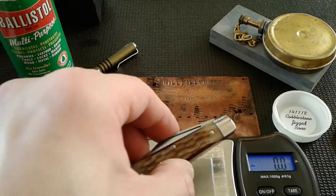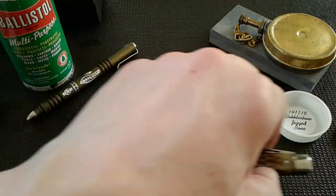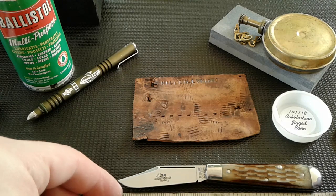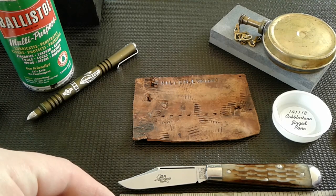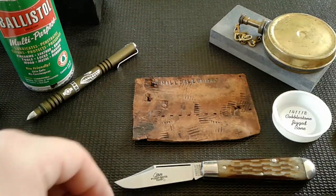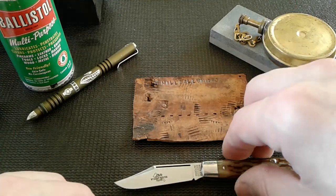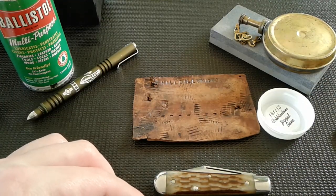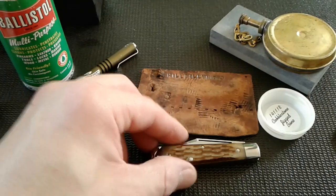Very nice little knife. So here it is at 43.1 grams. Get you the size here. Let's go with the overall first. Right at 5 1/4. I believe that is, yeah, 5 1/4 overall length. 2 1/4 on the cutting edge. I believe that's 2 1/4. And I'm gonna guess this is probably around about 3 inches. Yep, 3 inches on the money. 3 inches closed. So that'll give you a size of the number 14 right there.